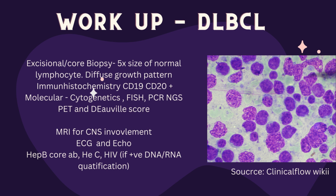If there's a suspicion of CNS disease based on symptoms, then you would need to do an MRI as well as a baseline CSF, including cytology and immunophenotyping on the CSF. It's important to also record the ECOG performance status and the IPI and CNS IPI scores for all the patients.